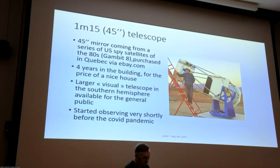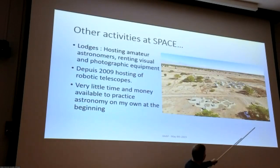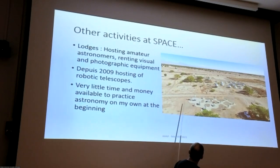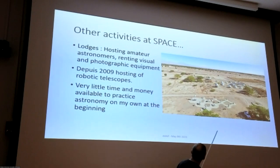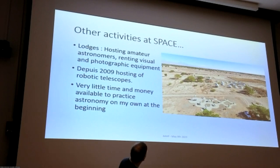Anyway, we have a lot of other activities there. So this is the view of, in fact, my house is like there. These are the telescopes. This picture is from before the 45 inch was installed. This is the 28 inch. I host several telescopes and we also have lodges where I can receive amateur astronomers who come to observe the sky and take pictures and so on. I'm doing publicity, okay? We can rent equipment and so on and so on. It's in the middle of nowhere.